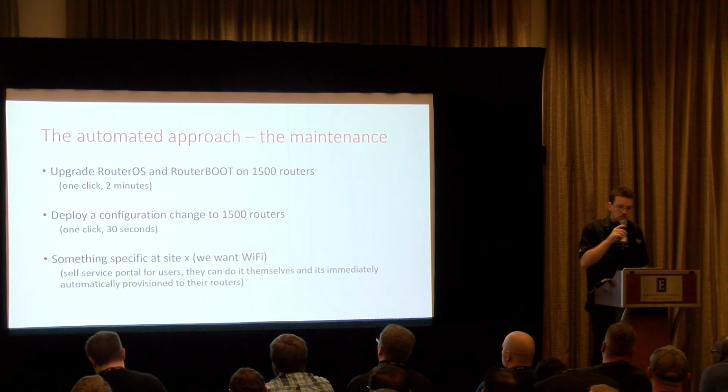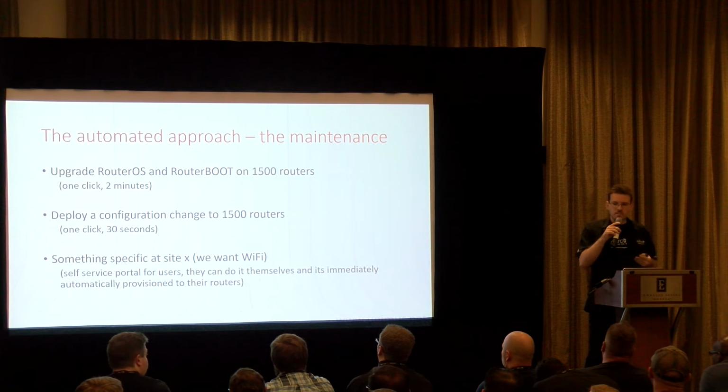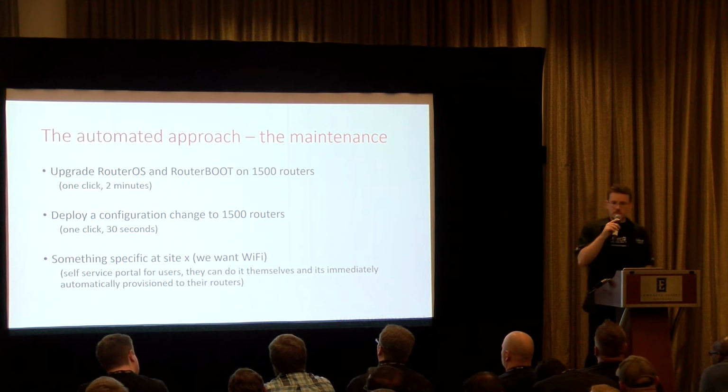Right, so it's immediately, automatically provisioned, the users immediately see feedback, see the change, they are much happier, they can do things on demand, it lessens the workload for us, etc. So there are a lot of benefits.